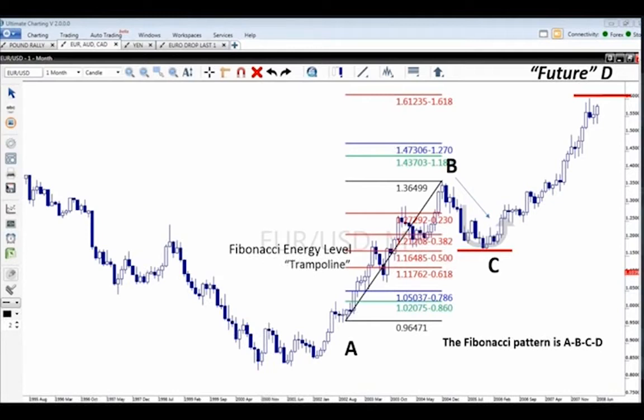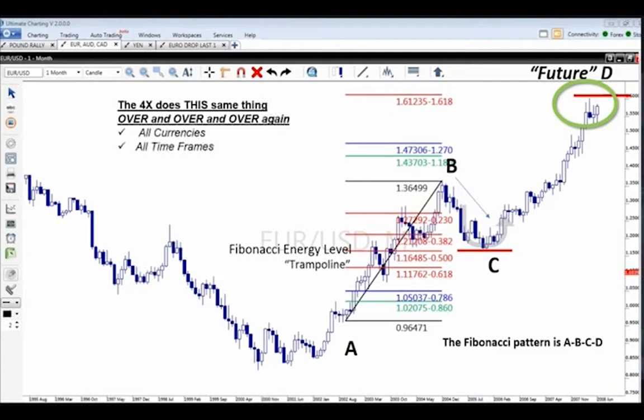So after I saw this, I said, okay, what happens now, right? Now that you completed the sequence, now what do we do? You know what they said? Joe, you completed the sequence. Now we're starting another one. And this happens over and over and over again, okay? This works in all the currencies and all the time frames.